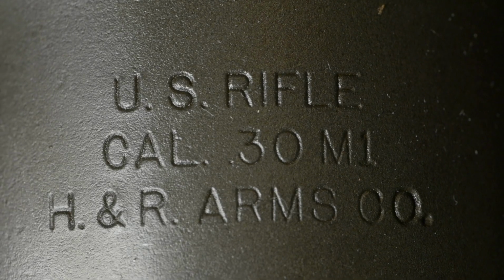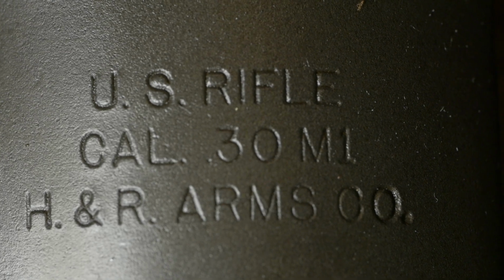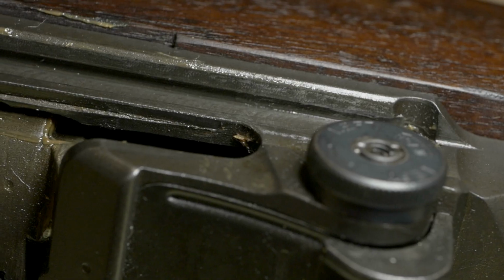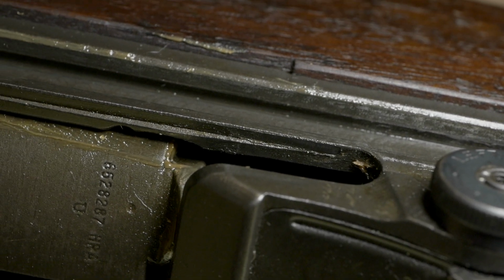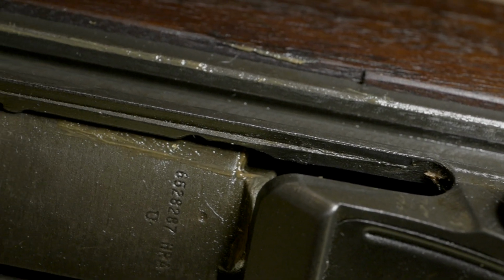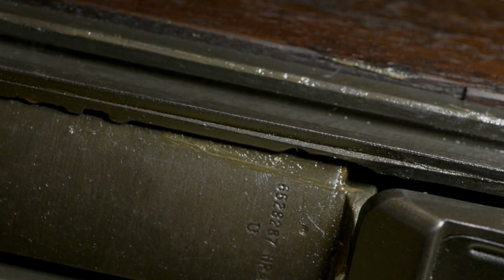So the man that I got this through actually informed me that it was indeed military issue and served in Greece. It was originally advertised to me and him as a collector's grade, and it was, I think, going for 1,200 bucks at the time, and we thought that was one hell of a steal.